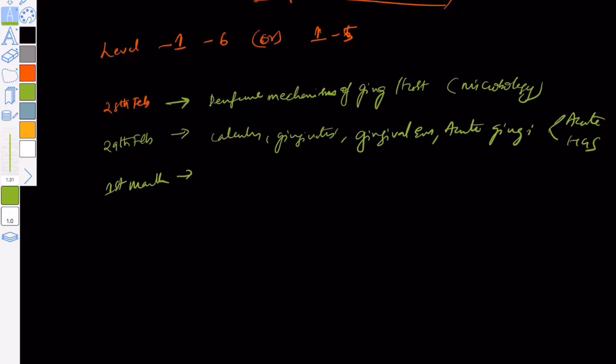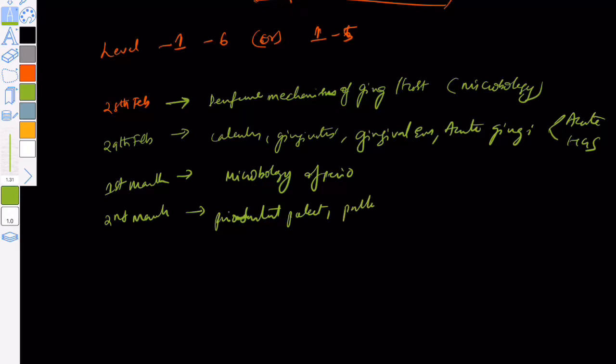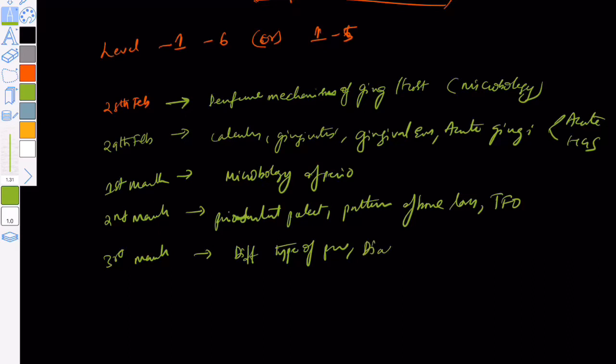On 1st March, a short video on the microbiology of perio will be covered. And on 2nd March, the plan is to cover again the easy aspects, that is the periodontal pockets and patterns of bone loss. Next comes trauma from occlusion. Everything will be covered. On 3rd March, you can cover different types of periodontitis. We'll cover diagnosis, prognosis and the treatment plan.